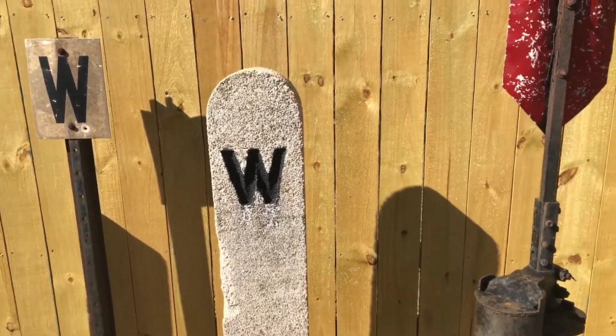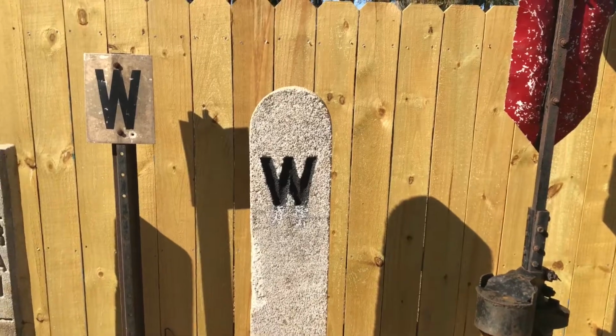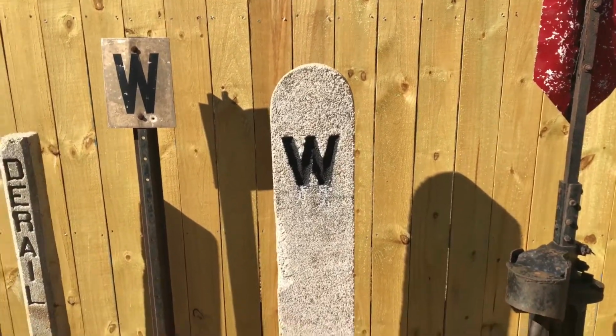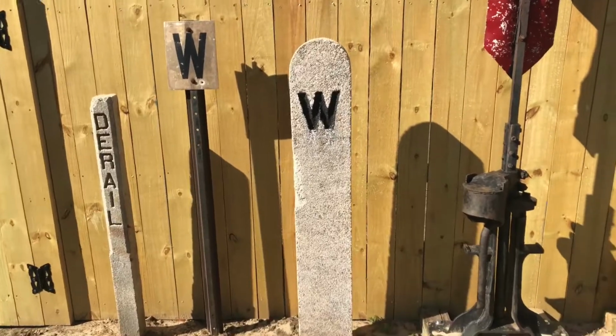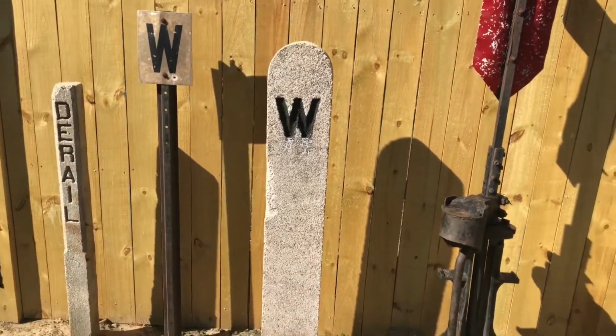This here whistle post came off the L&N's line between Bay Minette and Flomaton. I'm sorry, Foley, Alabama. Bay Minette and Foley, Alabama, over in Baldwin County. This was in Robertsdale. All that track's gone now. They tore it out in the early to mid 80s, ripped it all up.